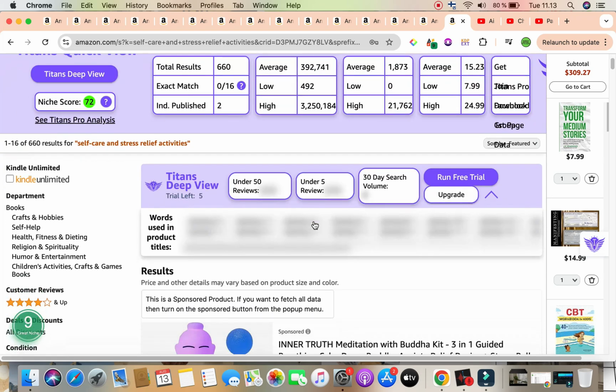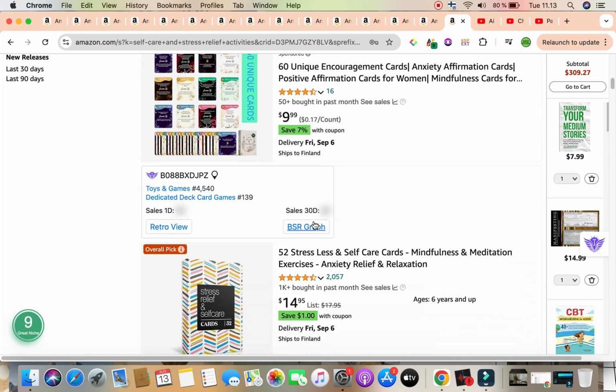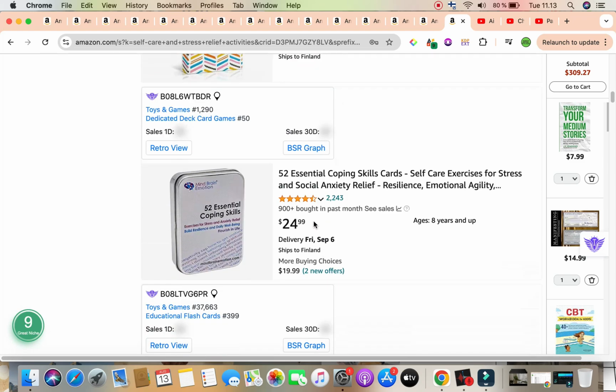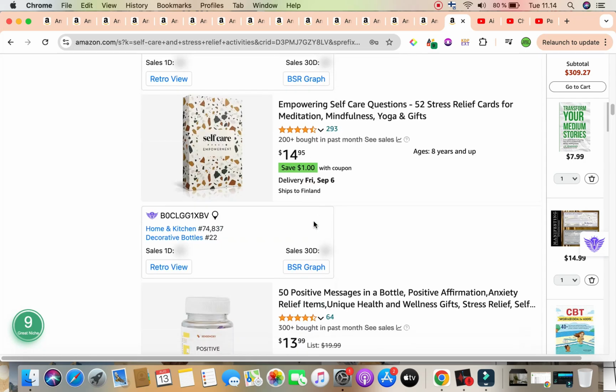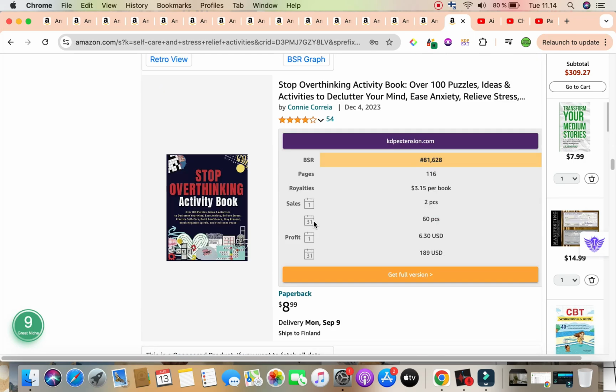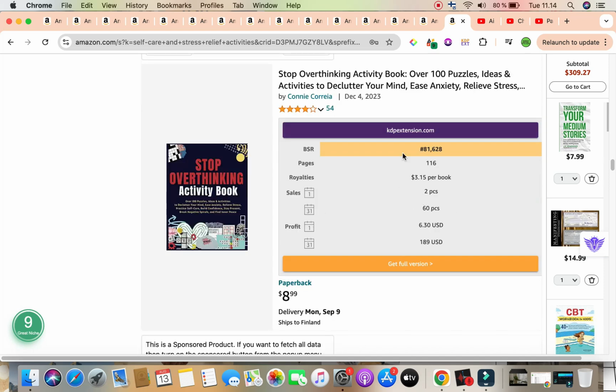Now, scrolling down, we are looking for some of the books that are selling quite well. This one's with the bestseller rank of 4,500. This one's 1,200. 37,000 is the bestseller. 18,000 as well. Scrolling down, we have 81,000. Now, this is a first example of a low content independently published book in 2023, and it is ranking under 100,000 as a bestseller, and this is also a great indicator.